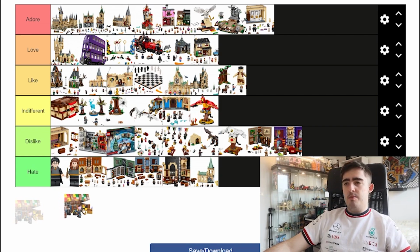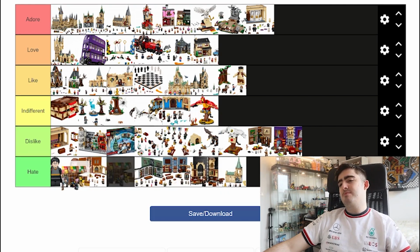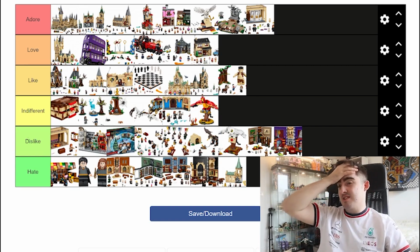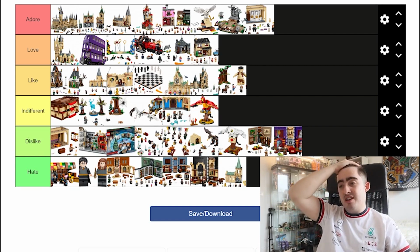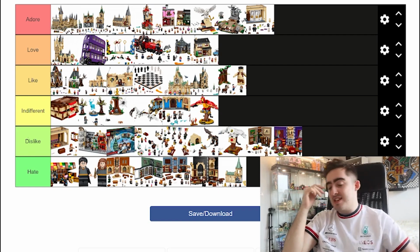And then we have this, which is bad. I'm going to put the set here. It's just not for me. The magical trunk, and it costs so much money. It's $60, and it's so tiny. I remember building this, and I was like, "There's no way this set costs $60."